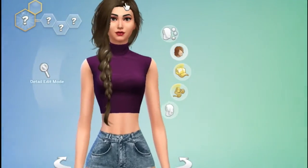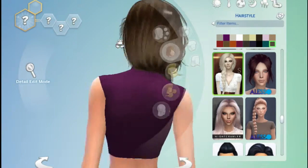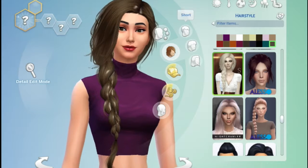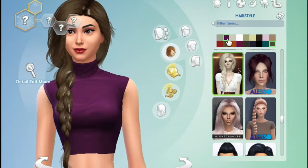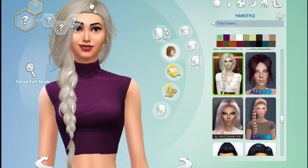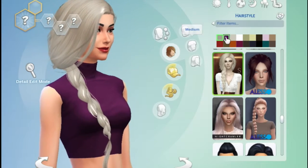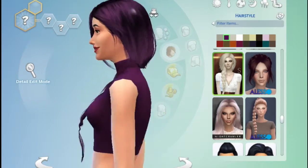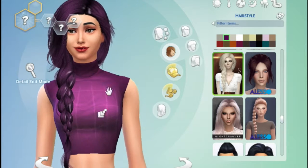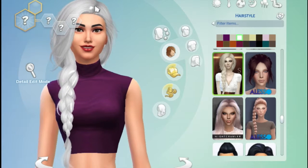Okay, so on to hair, which is the first thing I'm going to be showing you. So we have this amazing hair right here. I really, really like it. I just got it today, I think. And it comes in such nice colours. It comes in this grey colour, and then you've got the purple, which is kind of the same colour as her top. Then we've got another grey, and we've got white, which is actually quite pretty.